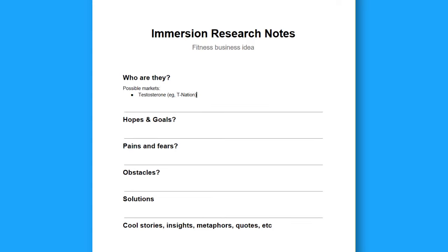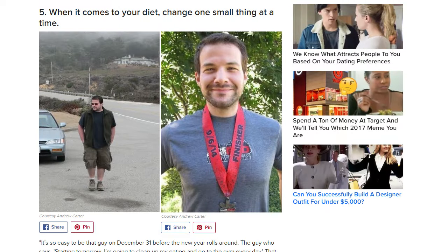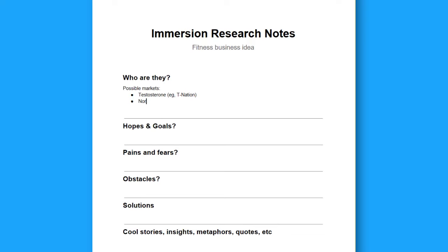Okay, now look at these ones. These are really different. These people are normal. They're out of shape guys who are just trying to lose weight so they can live a regular life. I bet you these kind of guys probably would not be interested in T Nation because they're not that aggressive. They're not trying to get that huge. So take that down in your notes as another submarket.